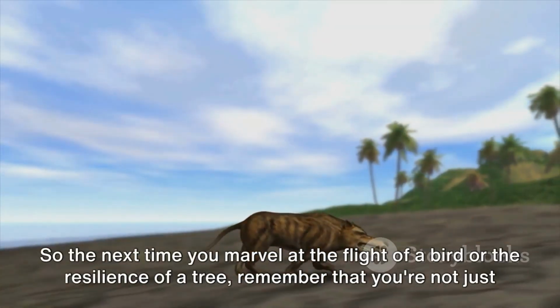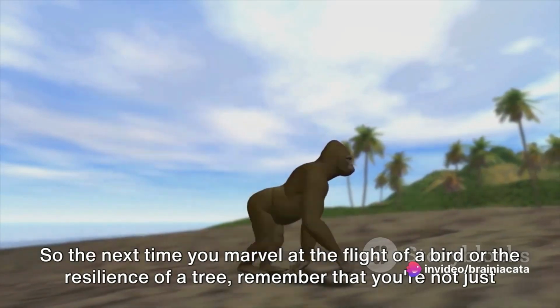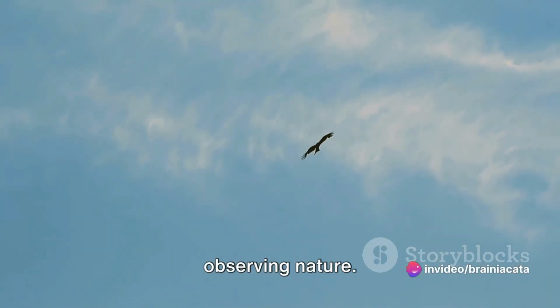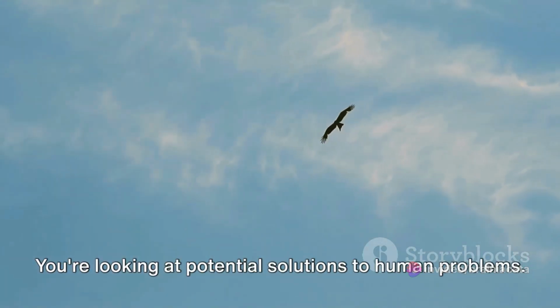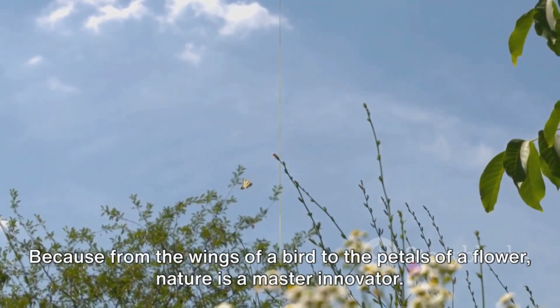So the next time you marvel at the flight of a bird or the resilience of a tree, remember that you're not just observing nature. You're looking at potential solutions to human problems, because from the wings of a bird to the petals of a flower, nature is a master innovator.